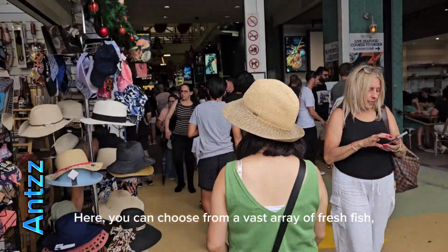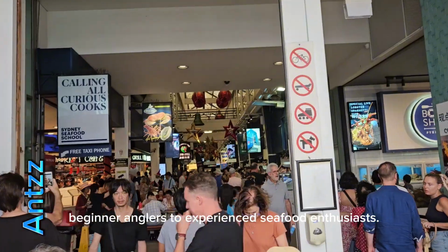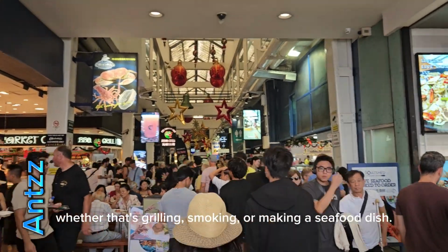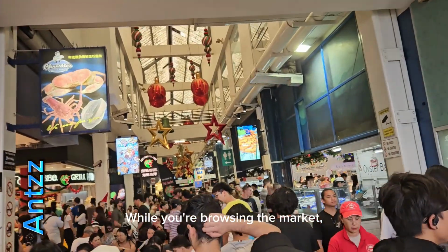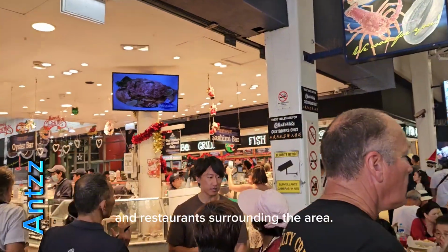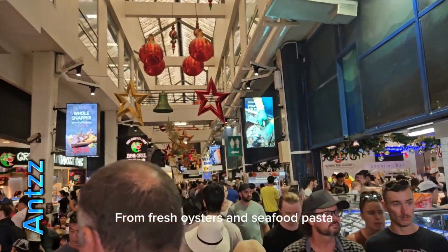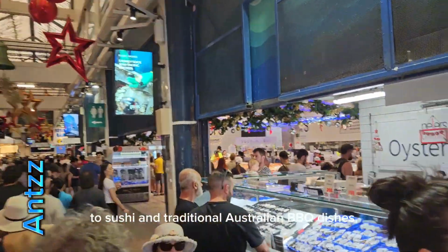Here, you can choose from a vast array of fresh fish, with options for everything from beginner anglers to experienced seafood enthusiasts. Many fishmongers will also prepare the fish to your liking, whether that's grilling, smoking, or making a seafood dish. While you're browsing the market, don't forget to stop by one of the many cafes and restaurants surrounding the area. With a variety of cuisines on offer, you're sure to find something to satisfy your taste buds, from fresh oysters and seafood pasta to sushi and traditional Australian BBQ dishes.